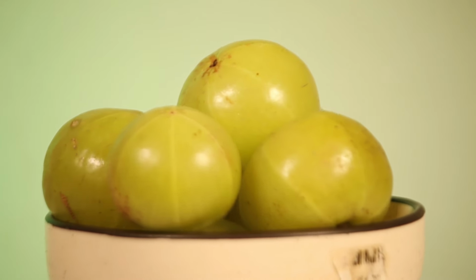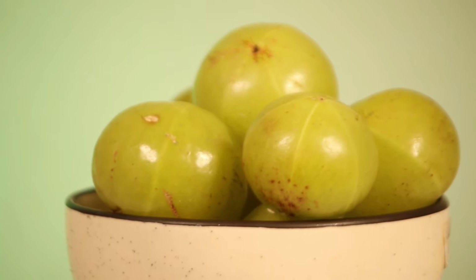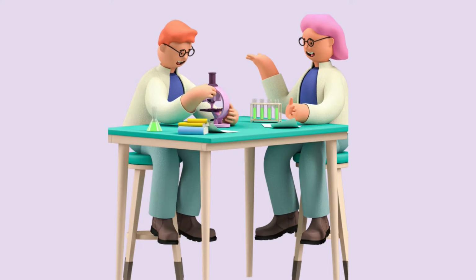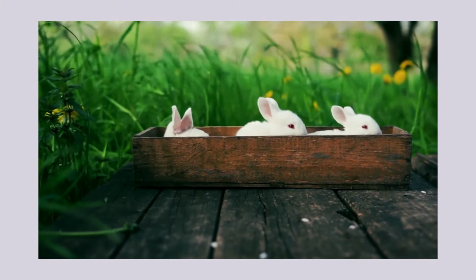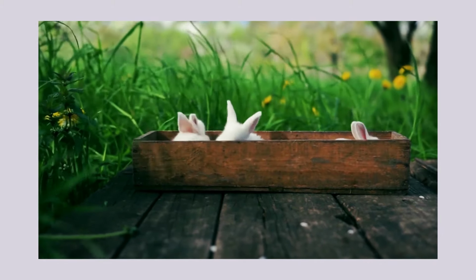Now the first one is going to be Amla guys, which is also known as gooseberry. If you apply it topically on your hair, as it is rich in vitamin E and C, it helps in providing nourishment to your hair, it helps in regenerating new hair follicles, and topically applying it on your scalp also helps in reducing dandruff. Now there was a study carried out a while ago on rabbits, and it was found that applying gooseberry juice on rabbits helps in promoting hair growth. So the same goes for human beings.